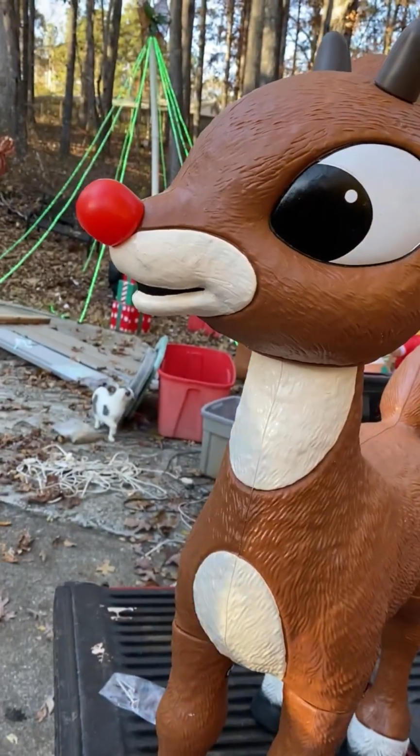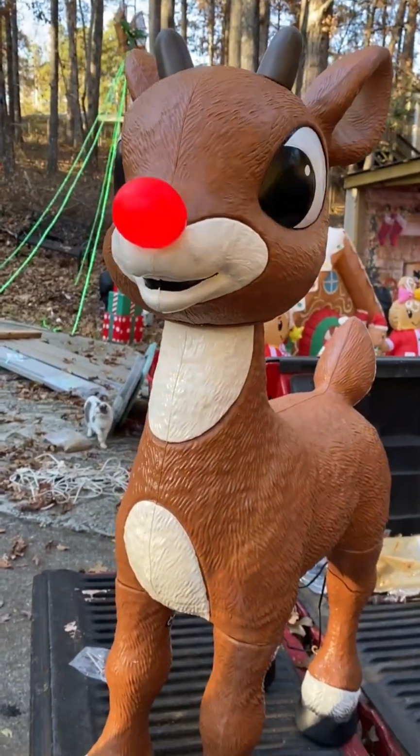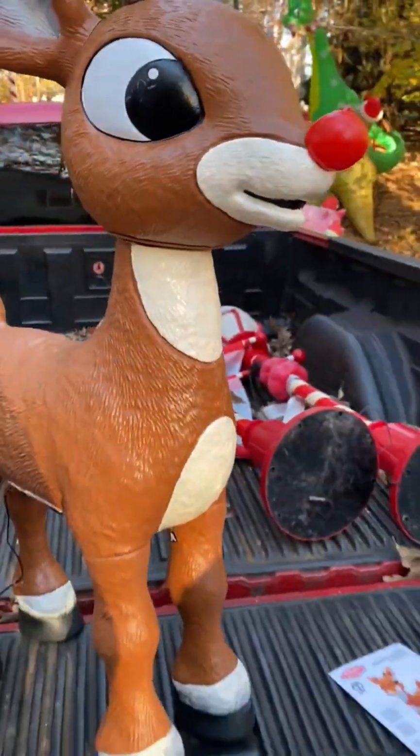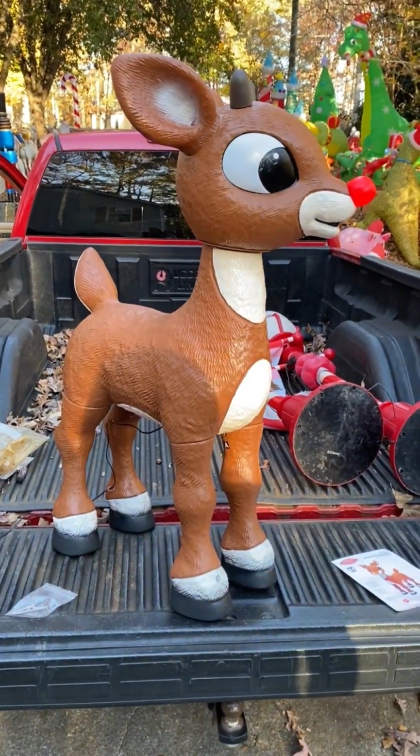But yeah, the nose lights up really well. Looks great, even out here. I mean, it's broad daylight, and you can see how bright that thing is. So these look awesome at night. Now that's the only thing that lights up is the nose, so he'll have to have a little spotlight on him at night. That's no big deal, either.